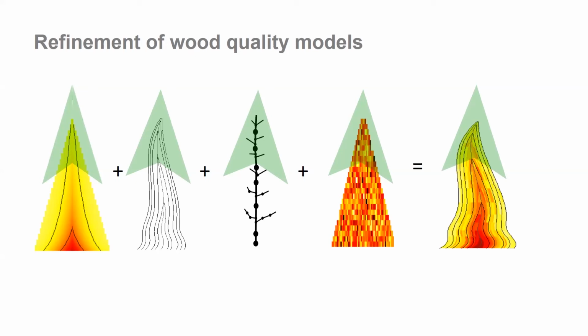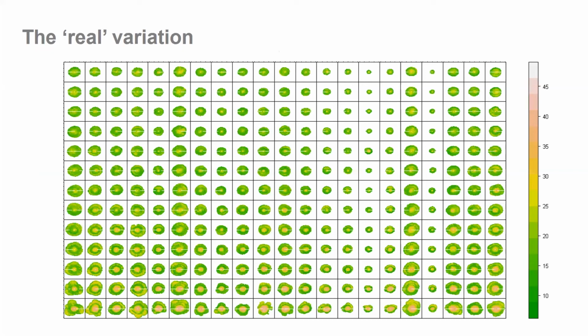The bit that the DiscBot wants to put into that is to be able to infer that variation so that we can then model trees that are more likely to reflect the actual tree in the forest. Now, when we talk about the real variation, these are the vertical lines. Each one is a stem, 21 stems here. And there's a disc taken every 1 meter up the stem, all on the same site, all the same age. So you can see there's a huge amount of variation in shape and size and distributions.